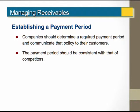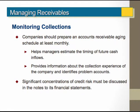We need to establish a payment period. Most companies need to determine what their acceptable payment period is, and they need to tell their customers what that policy is before the sale occurs. We want to make sure that payment period is consistent or better than our competitors so that we can attract customers to want to do business with us while we still want to control the amount of credit we issue to our customers.